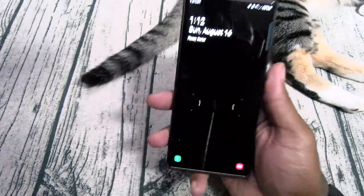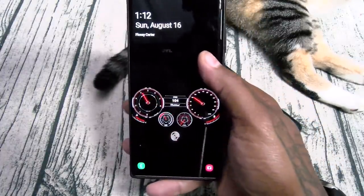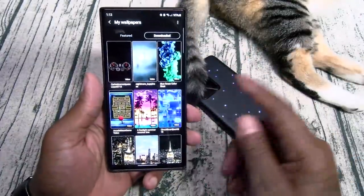All right, so if you know anybody that has an iPhone and you want to stunt on them, be like, yo, check this out. Leave your finger right there. Be like, your phone can't do this. And let it rock out. All right, so that's the car theme.